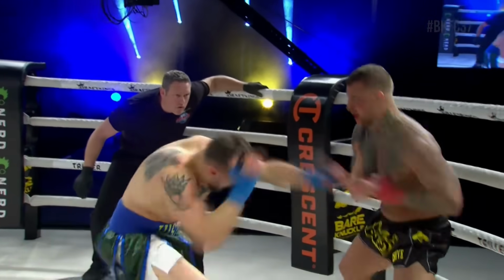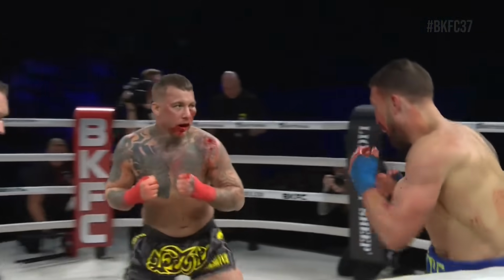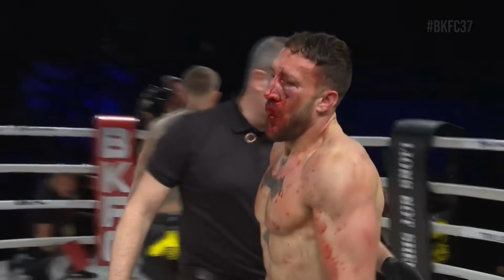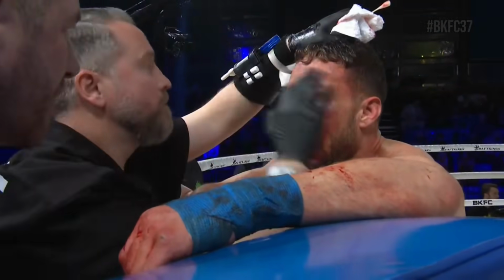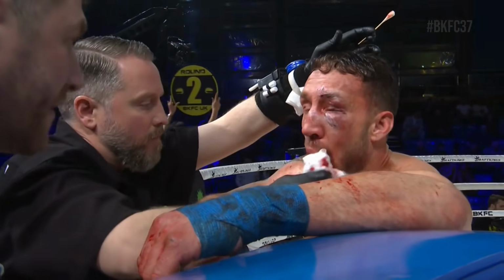both guys did a lot of good work there. Millar did a lot of forward pressure the first half of the round. Pushes the opponent back against the ropes and landed some good shots. But, man, Cassidy started countering beautifully. Landing good uppercuts to the body. Look, both guys are kind of a bloody mess right now, Sean.